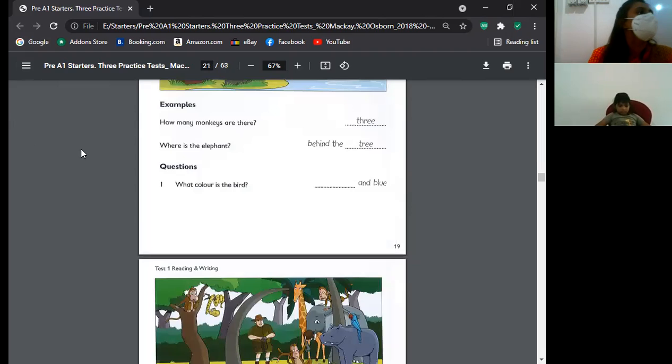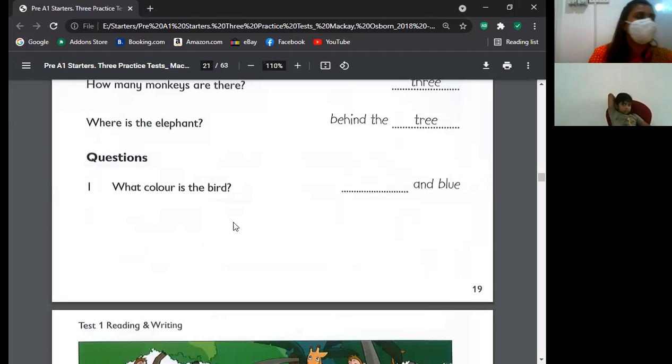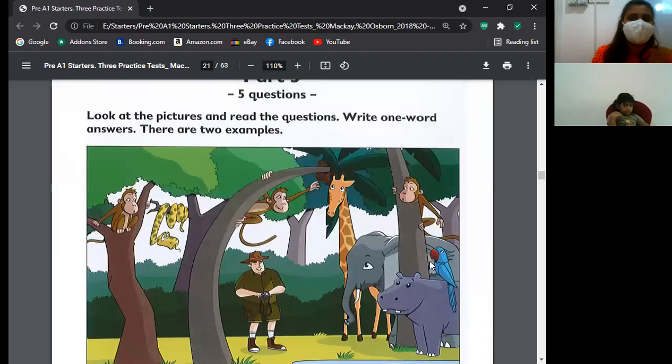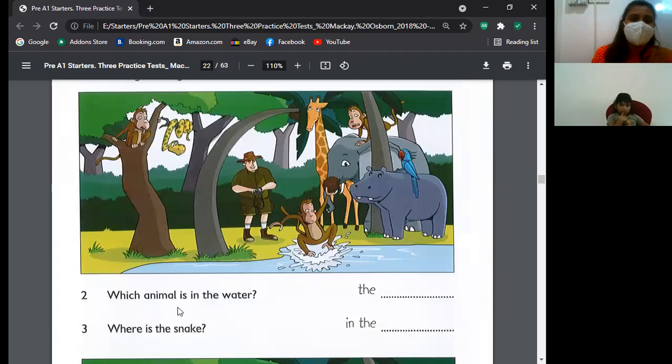Okay, here. Look at this one. Question number one. What color is the bird? Blue is already there. So you have to write the word red. R-E-D. Red. Then next one. Question number two. Which animal is in the water? Monkey. M-O-N-K-E-Y. Monkey. Next one.